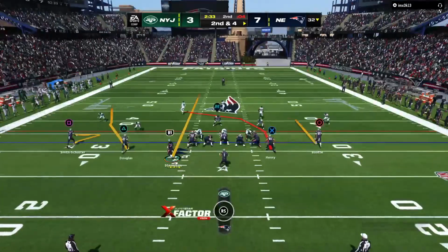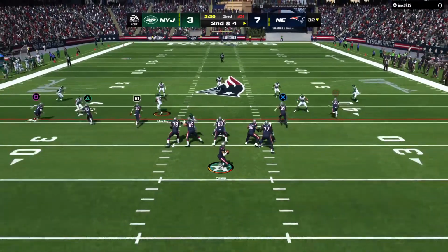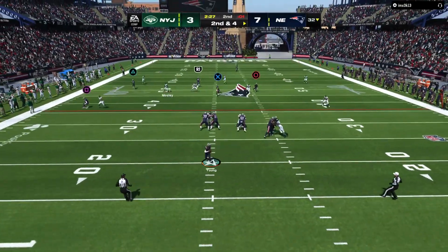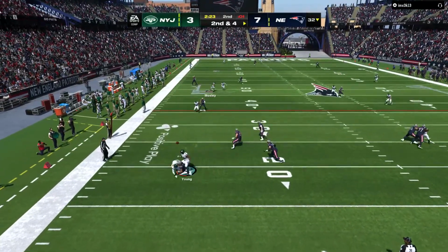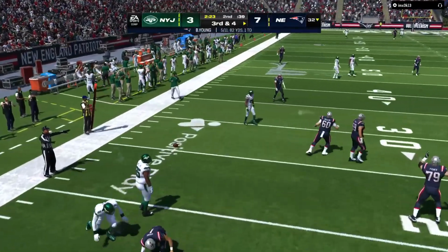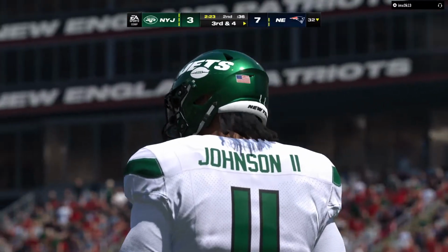Zoom black. And they just get the play off. Now Young. Dancing to his left. And that'll fall incomplete. He was hit just as he let that go. And now it's 3rd down.